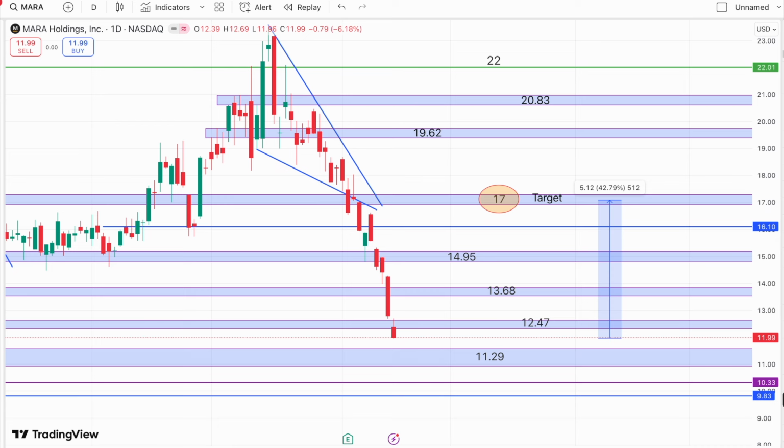Now, based on my overall analysis to the upside, I will be looking for the stock to get back to $17 per share, which from current price, we would be looking at a return of over 42%.